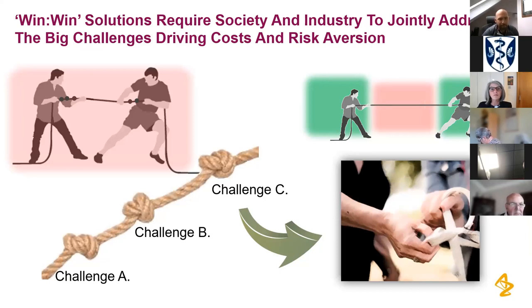And to extend my analogy a bit, I put knots in this rope which folks have been tugging on. And I think the key really is to identify how to extend that rope to give folks more space. And that is essentially done by identifying what the knots are, or where the knots are, and the challenges, and working together to undo them. In other words, to find win-win solutions.